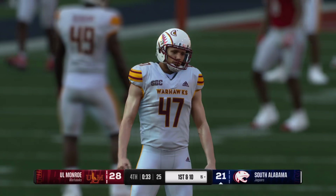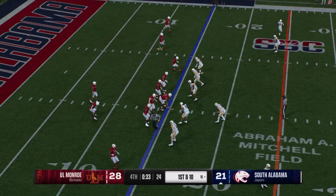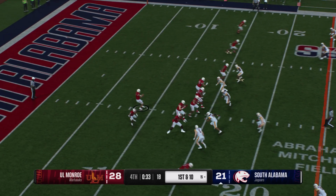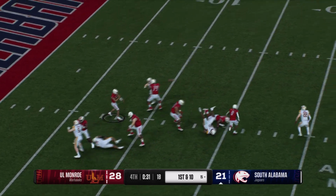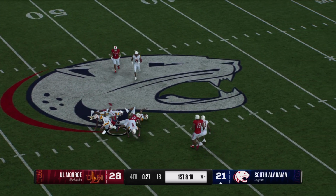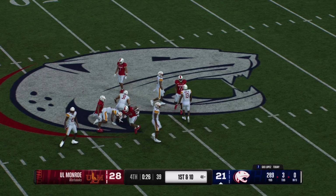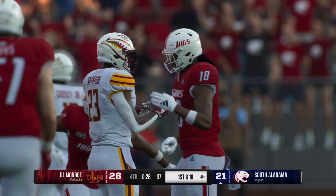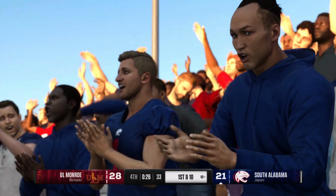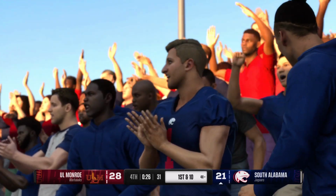The punt goes out of bounds, and a nice job to get them backed up. I think they'll spot it right around the 15. South Alabama has it back. The Jaguar offense going to work. Looking to go up top on first down. Got him downfield. And the tackle is made, but not before that completion gets them 30-plus. A big gain there as they did a tremendous job working the middle of the field.